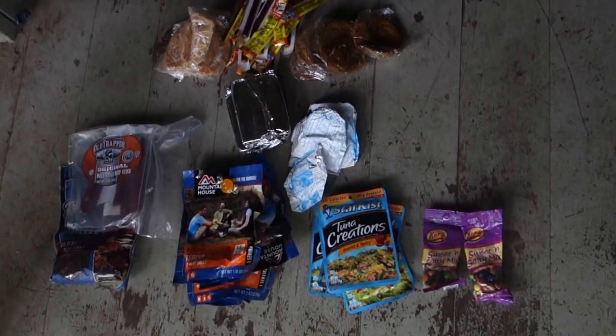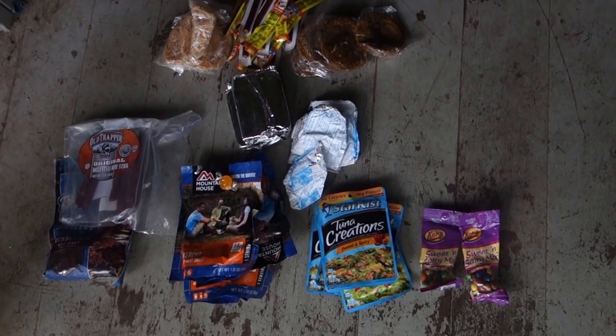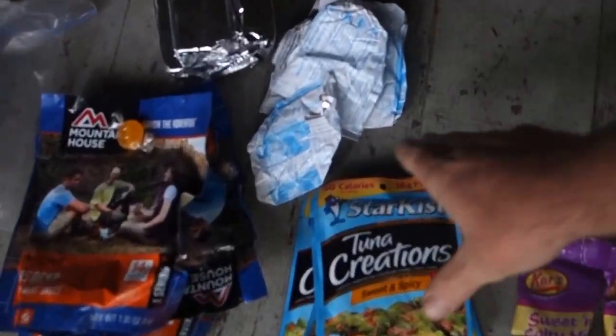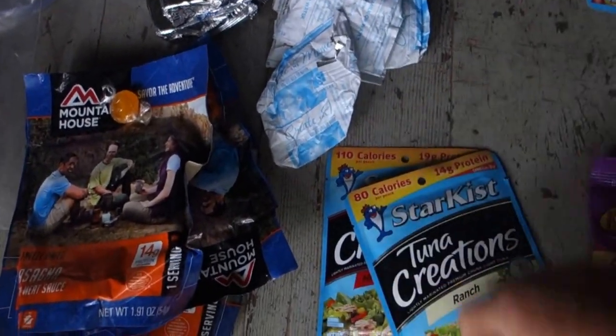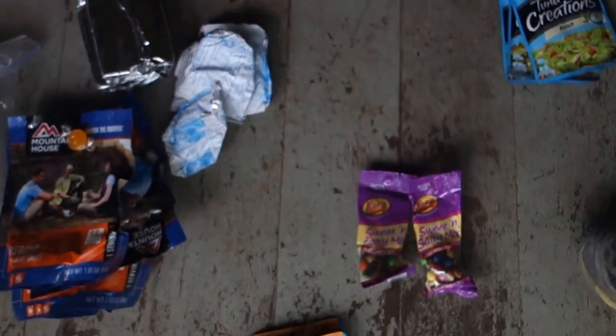While I'm at this shelter, I want to be as light as possible. So I'm going to go through this and make sure that I only have enough for 3 days. I may go ahead and carry an extra day, but I'm going to leave behind all of the tuna creations except for the sweet and spicy. I think there's two of those. So three of these are going to get left behind. I haven't really been eating them. I'm going to keep those two.